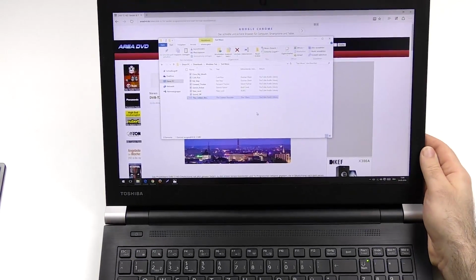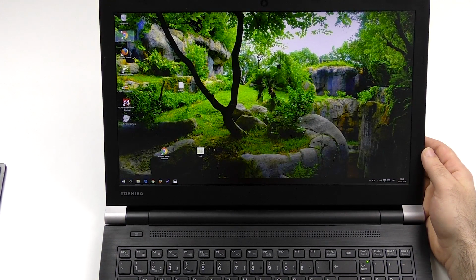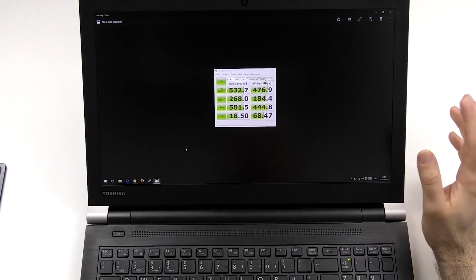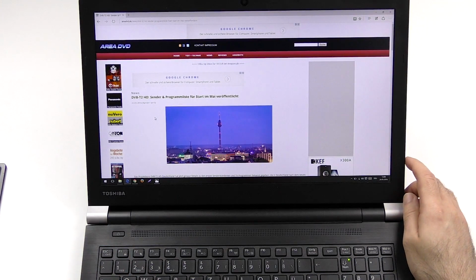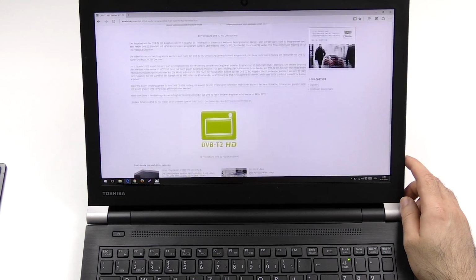Therefore, let's get to the performance once again. I am very pleased with that. If we go into that, check the SSD speeds. These are absolutely fine, not the very fastest NVMe speeds anymore, but absolutely fine, all good here. The dual core does a really good job. Here we have the Intel Core i5-6200, as you can see here, scrolling very, very smooth.